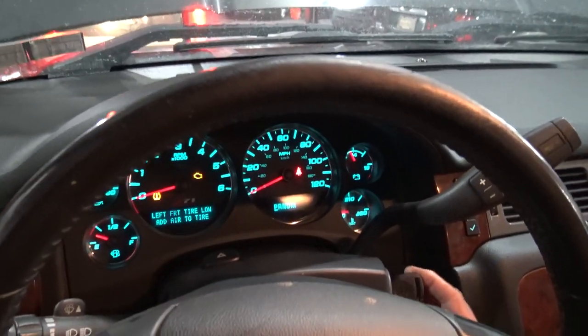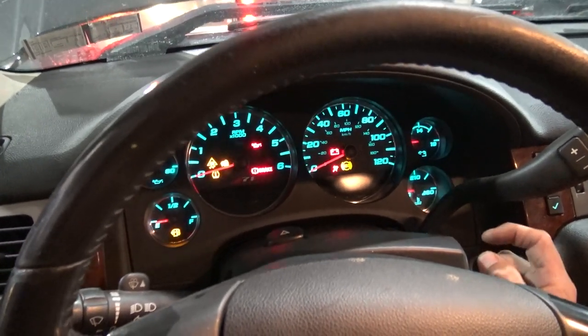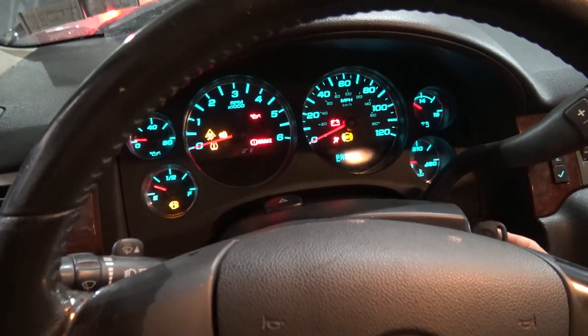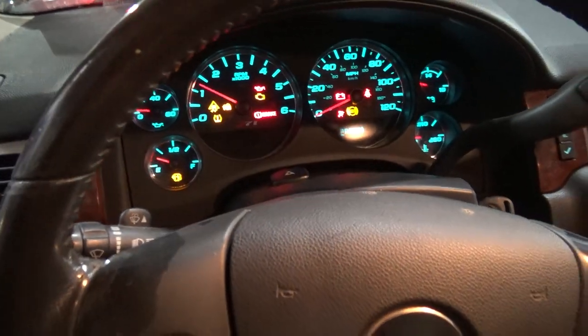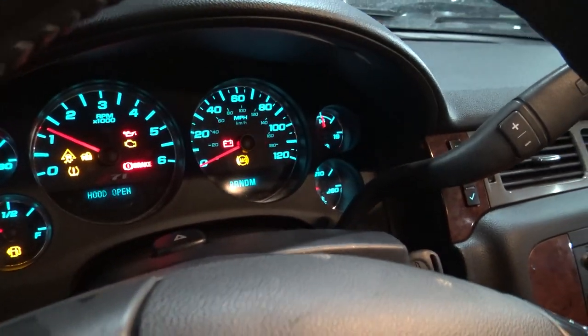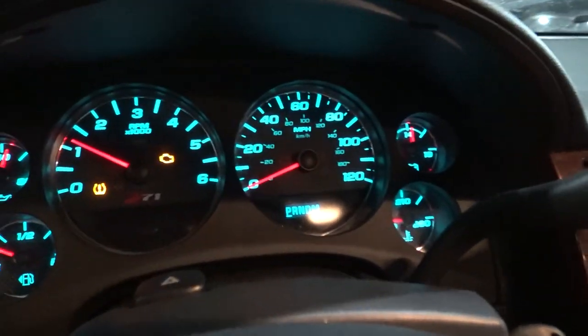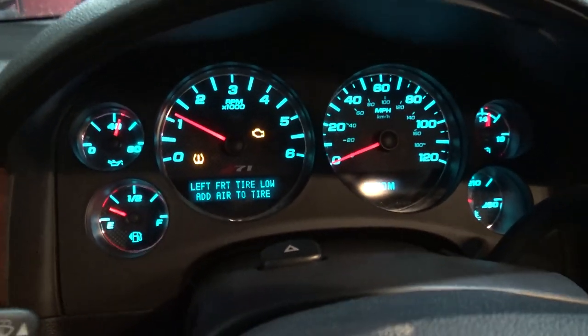All right, so we'll go ahead and turn the key off. Sit for a second. Go to crank. Nothing. Turn the key off. Go to crank. And it runs. That's a good thing. We do have a check engine light on. I'm expecting a code for the crankshaft variation learn. We'll find out.